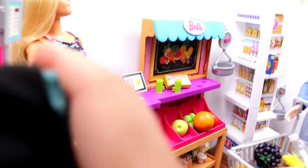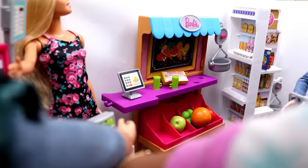Can you help me get a Barbie magazine, Kristoff, please? Sure. How about that one? Oh, yeah. Get that one. Oops, it's stuck here. There you go. Thank you. You're welcome. Okay, we'll get this. Here's my credit card. Thanks. You're welcome.